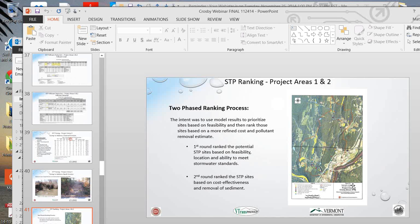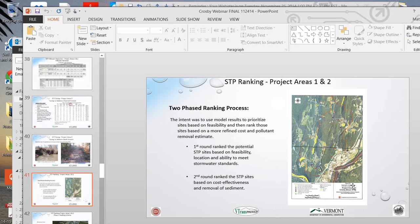In looking at the potential STP sites, the basins and the swales, to determine which ones we should select as a recommendation, we did a two-phase ranking process. It essentially used the model results and the sizes that Rebecca just spoke about, and then looked a little closer at the feasibility of constructing those, as well as a cost estimate and a potential pollutant removal. The first phase ranked all the potential sites based on feasibility, location, and their ability to meet stormwater standards. The second ranking was mainly done to look at cost effectiveness and removal of sediment, in cases where there were two very similar STPs that were ranked similarly.